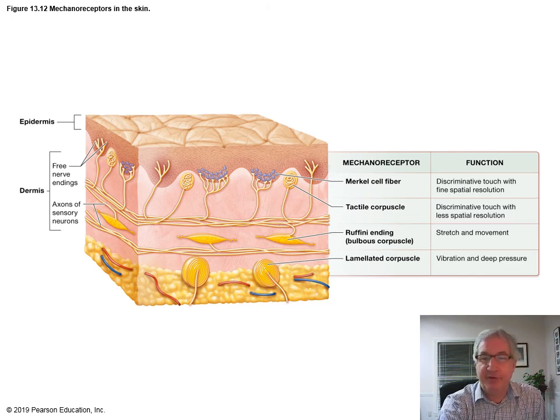Here's another slide just showing these. We have Merkel cell fibers showing the cells there, and then we have the Meissner corpuscle, Ruffini endings, and lamellated corpuscles. I'll also point out you have free nerve endings up here. Those are often thought to be associated with pain sensation. And you notice all the axons of the sensory neurons weaving through there. Okay, next slide.